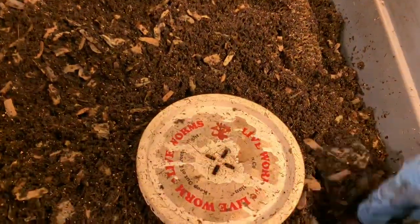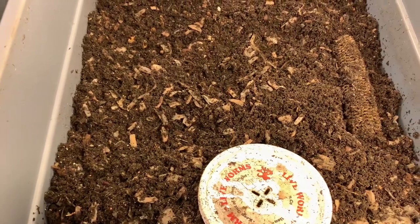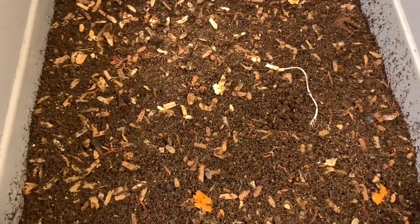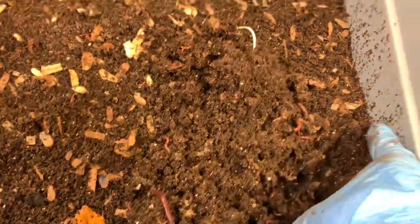Well, these guys still have the corn to work on, so it doesn't look like I'll be feeding this week, but I am fluffing up the bin as I typically do. So these guys are all fluffed up, and let's go to the red wiggler bin. Okay, so here we are with the red wiggler bin, and when I opened it up, I had a ton of babies all along the sides, so I had to remove them and put them back. I didn't want them crawling all over the place while I was doing the video.